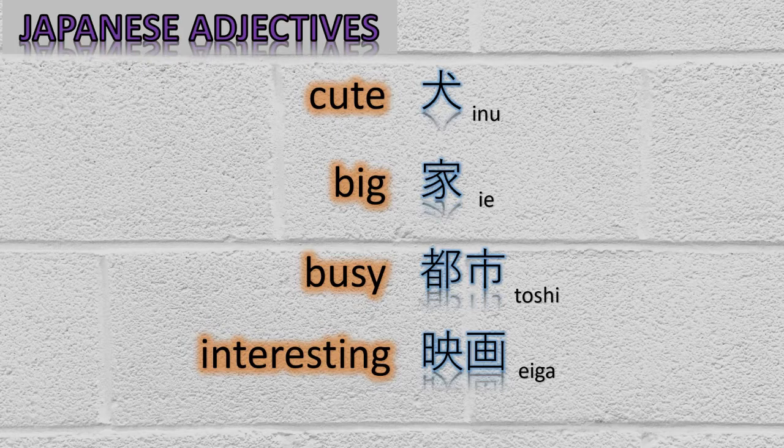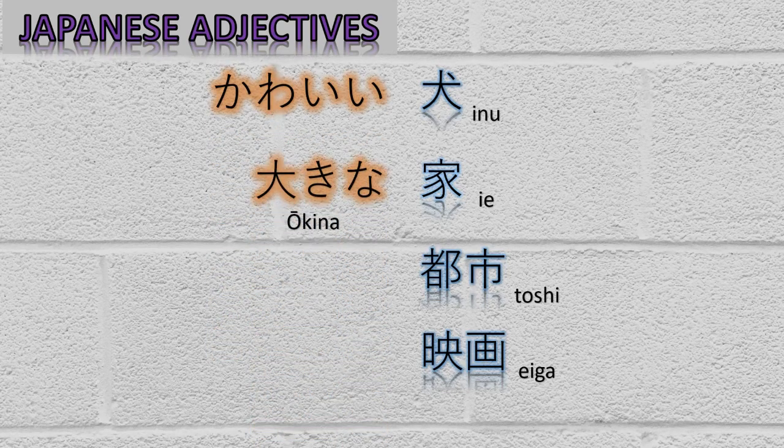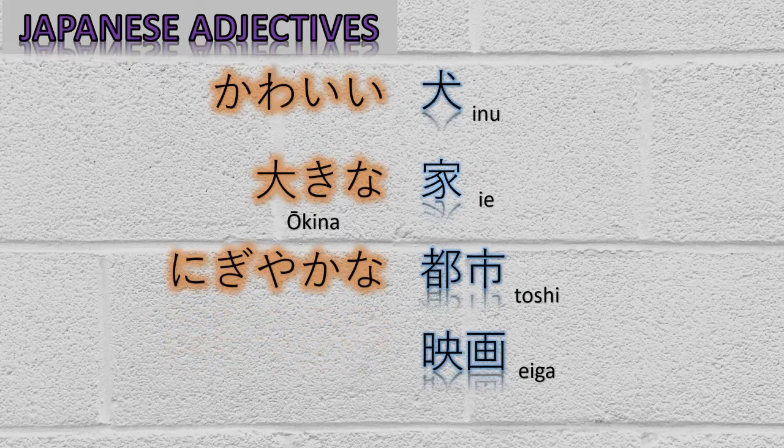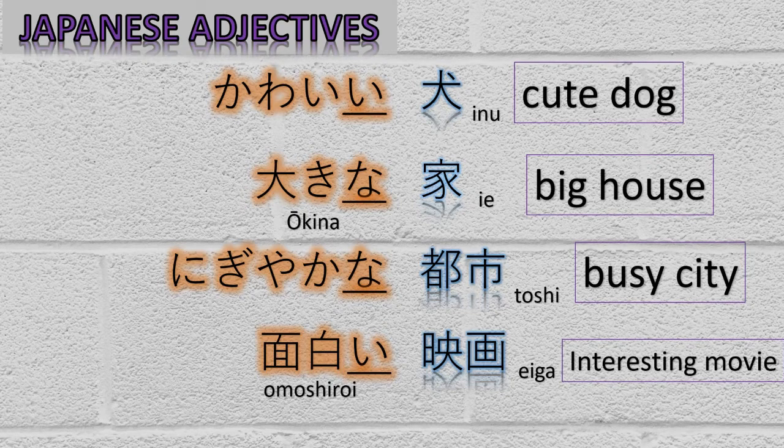Inu, ie, toshi, eiga. Kawaii inu. Ookii na ie. Nigiyaka na toshi. Omoshiroi eiga. Cute dog, big house, busy city, interesting movie.